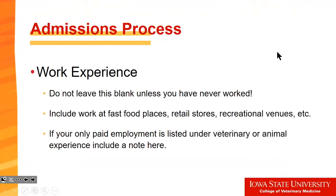But if you put a note there that says work experience is under veterinary animal research, that's perfect. And again, this is for any place you worked and were paid for. So fast food, retail stores, things like that.